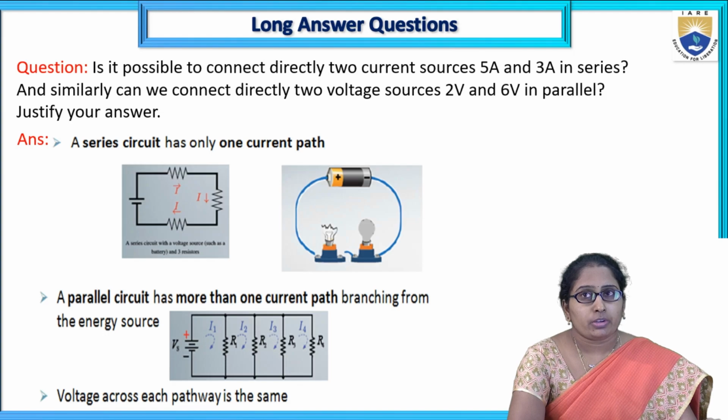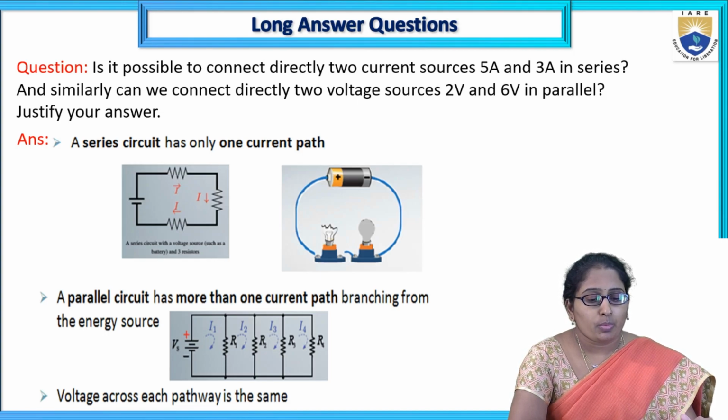So in a series circuit, we know that the current flowing through each element is the same, but the voltage divides. Voltage is going to divide across all the elements in the circuit. So that is a series circuit. You can see in the answer, that point is mentioned: a series circuit has only one current path. So that is the meaning.